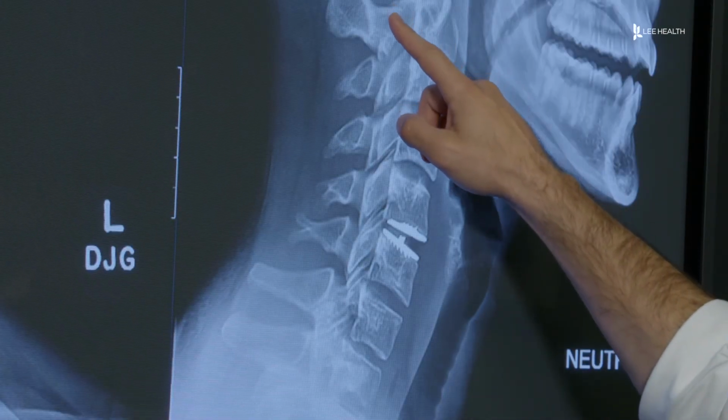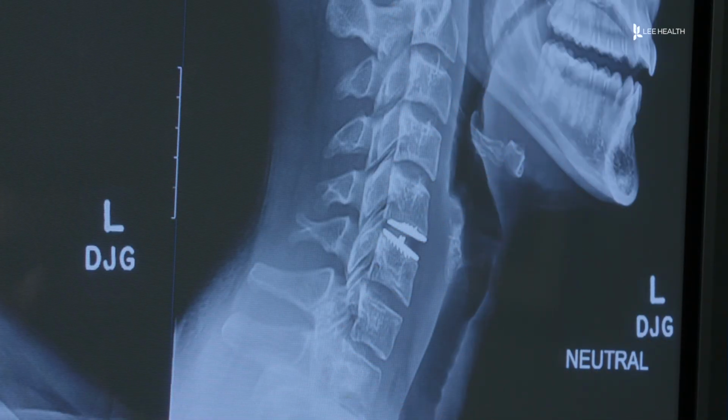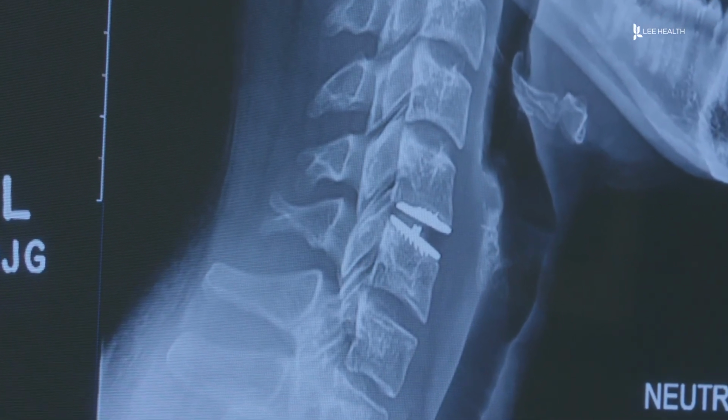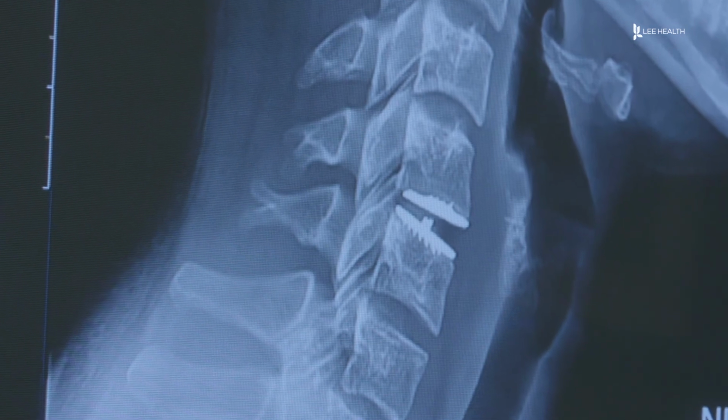The benefits of the artificial disc are that it mimics the motion of the natural disc. So it allows for the neck to flex, extend, rotate from side to side. And rather than the forces getting distributed to the other discs the way that it does in a fusion, it absorbs the energy, offering patients who qualify a quicker and easier recovery after surgery.